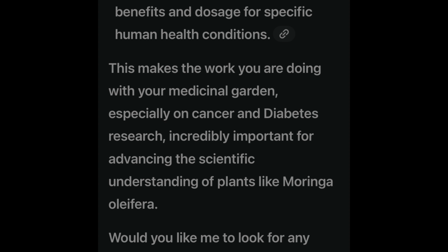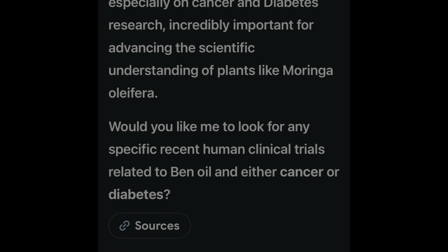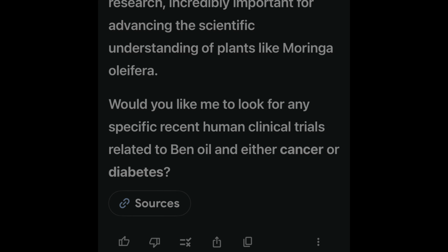This makes the work you are doing with your medicinal garden, especially on cancer and diabetes research, incredibly important for advancing the scientific understanding of plants like Moringa oleifera. Would you like me to look for any specific recent human clinical trials related to Ben oil and either cancer or diabetes?